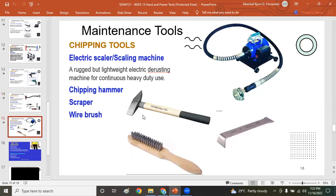Then manual, you may use this chipping hammer and then this scraper and then this wire brush. Ito yung manual, okay? With other companies or with mine, we use the electric scaler or scaling machine. Pero with this one, heavy duty to, gumagamit to ng water pressure, blasting. So we do blasting to remove those. Hindi mo na kailangan gumamit ng manual chipping hammer kasi sa sobrang laki ng barko, baka tumanda ka na hindi mo pa nauubos yon. So we use blasting, compressed air with water yon.